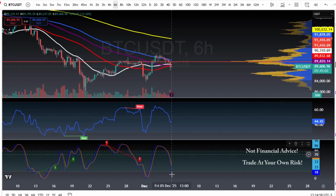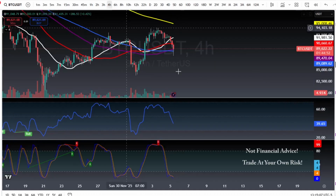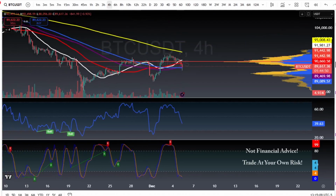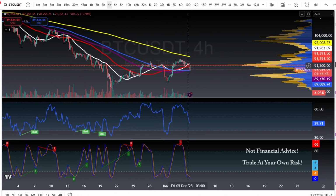6-hour chart, we still need to reset here before we can start coming up. The RSI is starting to show like we could move back up, but we lost the 21 moving average, so this is bearish. Now on the 4-hour chart, we never got above this 200 moving average. This is for me what would have made us a lot more bullish. Rounded top, we got rejected. Now we just started losing all the moving averages pretty much.